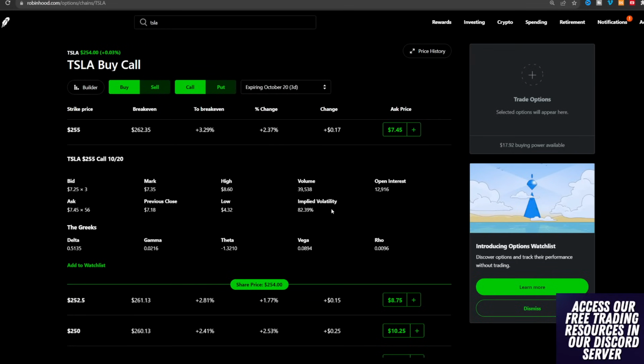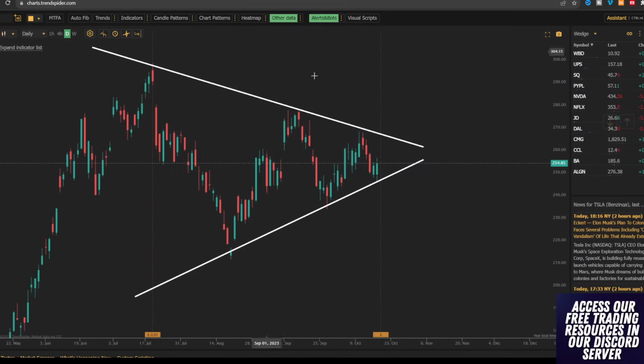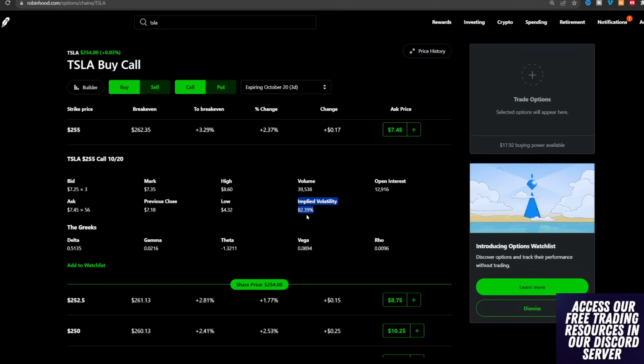If the market expects the stock to move drastically, implied volatility will go up. And as implied volatility goes up, so will the price or the premium of the contract that you're trading, which sounds good. But the problem is, once the volatility is removed, i.e. after earnings occurs, then the implied volatility drops and the price of the contract drops. This is called IV crush, or implied volatility crush.